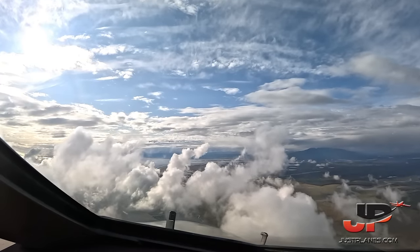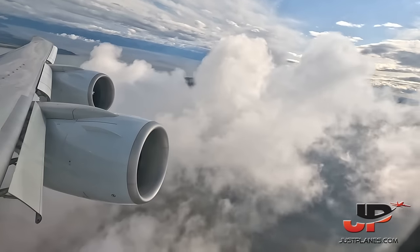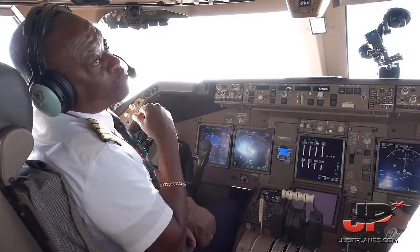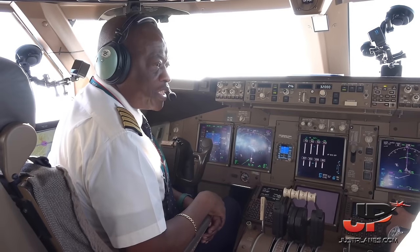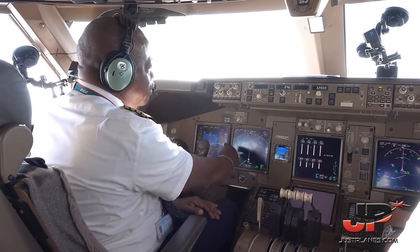Climb set. More speed, thank you. I do a quick scan once we've passed the sterile period just to make sure everything is where it should be and there's been no change. And that's about it. We now just monitor the climb, see if there's any weather that might affect us and we have to go around it.